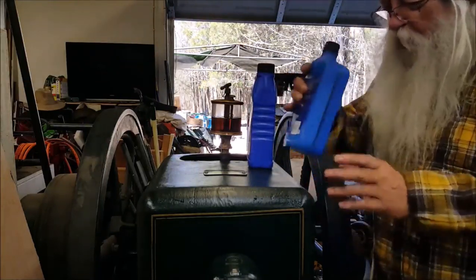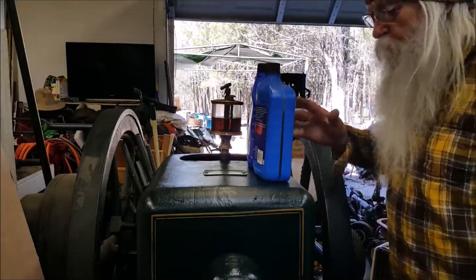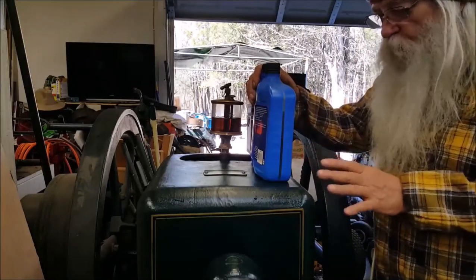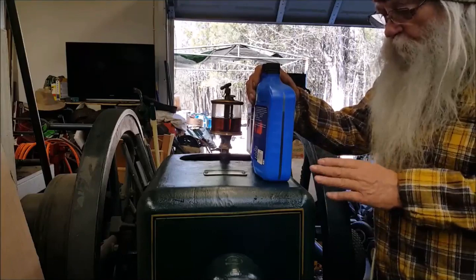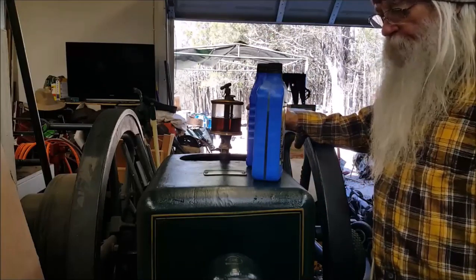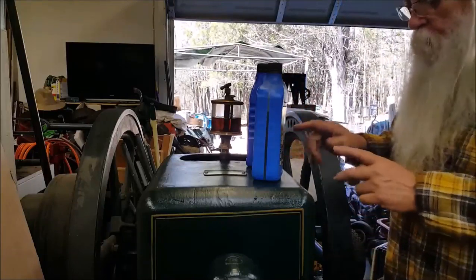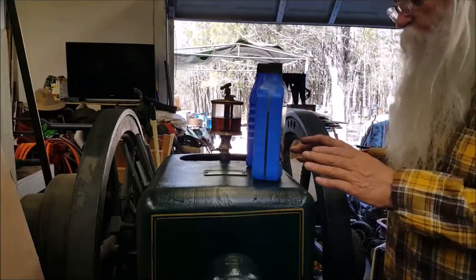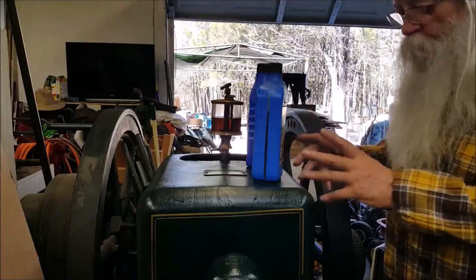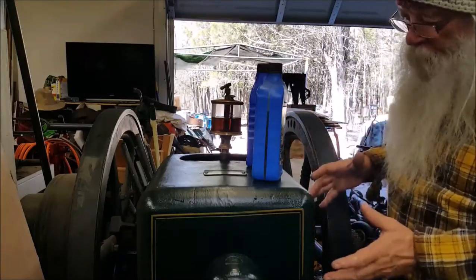I don't own no stock in this company right here, but they do sell this, and I did buy it, and I use it. I'm just going to tell you about it, and you do your own research, and if you think it's a good idea, then you use it. A couple of reasons that I choose this oil: it's almost as close as you can get to the original oils that would have been available for this engine and advised to be used on, in my opinion.